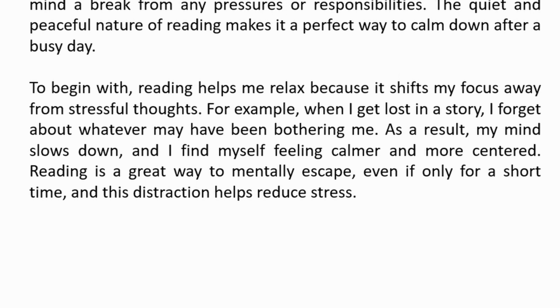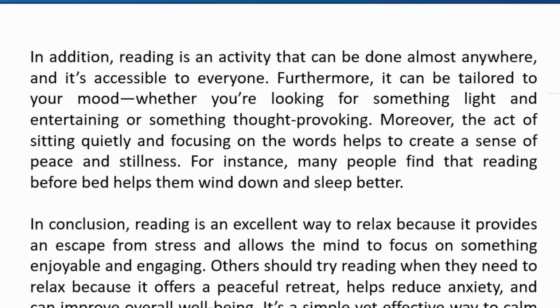To begin with, reading helps me relax because it shifts my focus away from stressful thoughts. For example, when I get lost in a story, I forget about whatever may have been bothering me. As a result, my mind slows down and I find myself feeling calmer and more centered. Reading is a great way to mentally escape, even if only for a short time, and this distraction helps reduce stress.